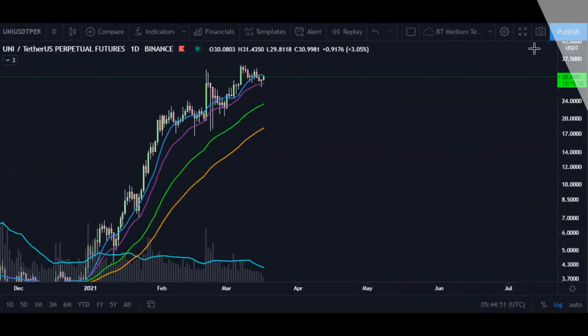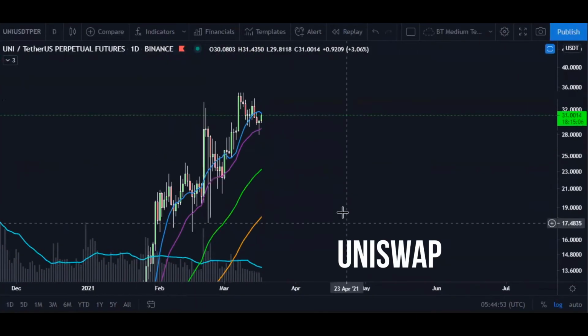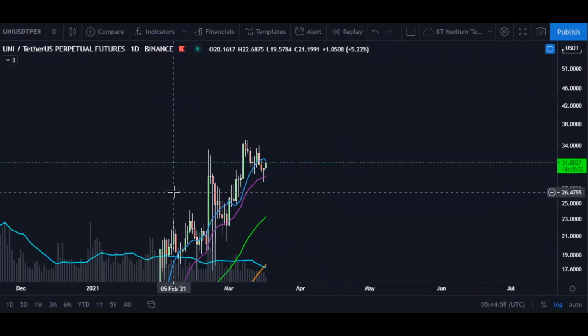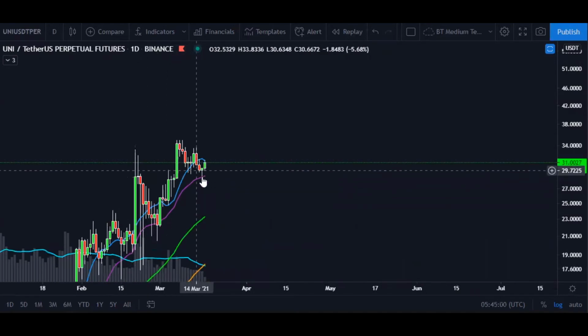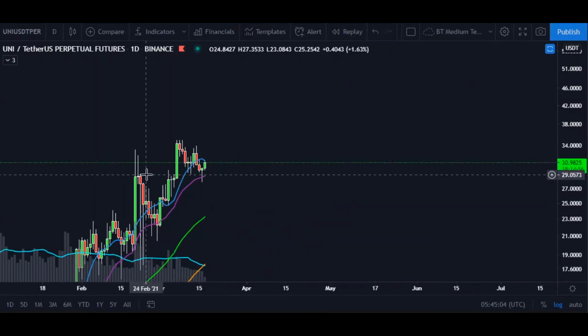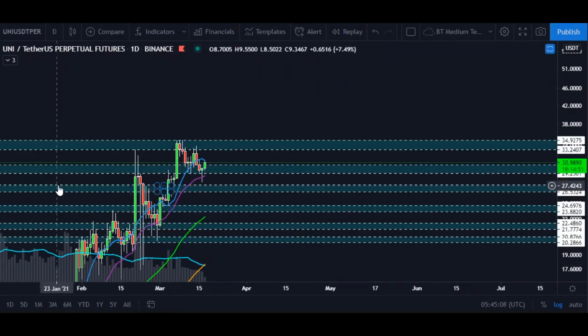Uniswap. This is what I'm expecting most of the cryptos to do, but they're taking their time for sure. Uniswap bouncing off the 21. There we see that short-term bounce, beautiful, off of previous levels of structure. That's what I've been waiting for the rest of the cryptos to do as well.